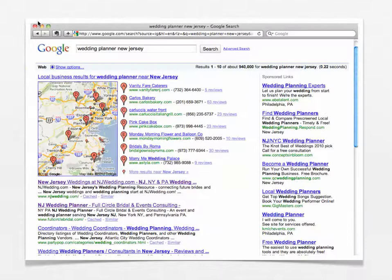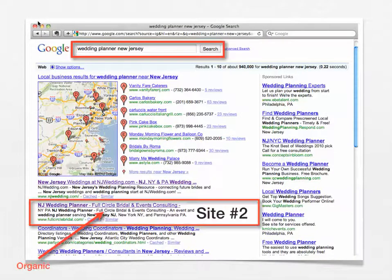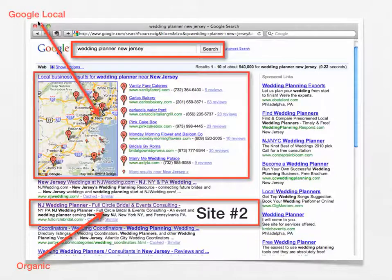Well, let's take a look. I searched Wedding Planner New Jersey here, and you'll notice that right there is site number 2. Google likes site number 2 much better than site number 1. Why? We're going to get into that in a few slides, but there are other things about Google that we can control with search engine optimization. The reason site number 2 is better than site number 1 is that they've done some SEO, or search engine optimization. One thing they haven't done is put themselves into Google Local, and that will help also.